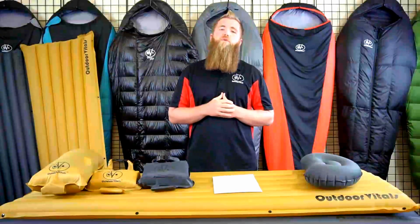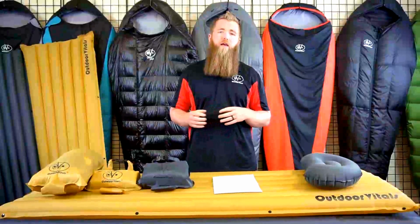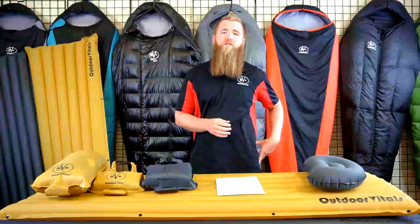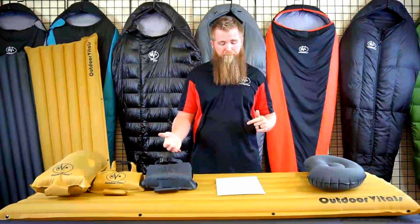But what I had issues with on some of the other pads on the market was how thick they were. I'm over 200 pounds and I'm a side sleeper, and anything that was 2 inches thick, I was hitting the ground on. I was hitting rocks with my hips and having issues with that. It was a constant battle for me with comfort. So that was one thing I was taking into consideration when making these pads.